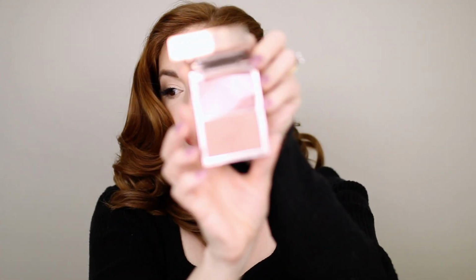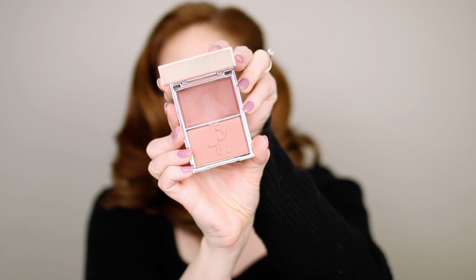It's just the best. Okay, next, I have been loving this blush. And again, any shade will do. This is the Patrick Ta Double Take Cream and Powder Blush Duo. I have the shade She's Blushing. I'm wearing it today. It's very, very natural. And it is a cream and a powder blush. So this shade is very natural.